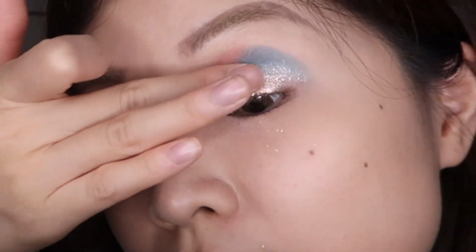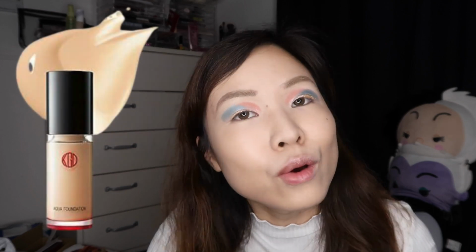So, sorry, I actually just went off camera for a second to wipe away the fallout and reapply some of my foundation. I'm still using the Kogan Do Aqua foundation. I've been really loving it.